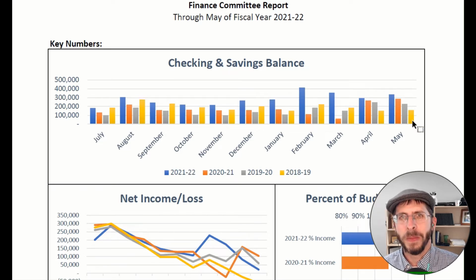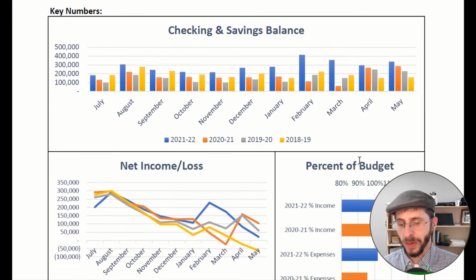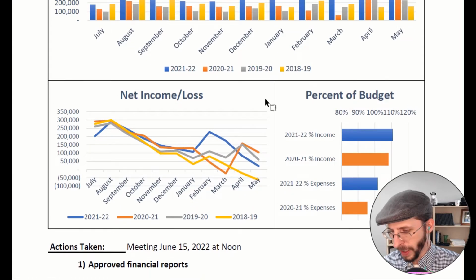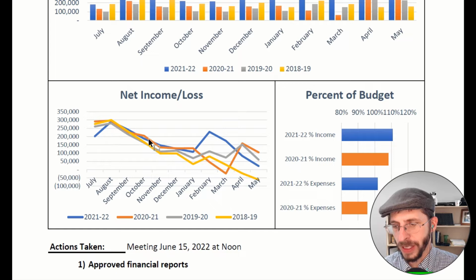So I thought that was an important number that they could be watching, and they should be watching: how well are we doing for cash? And then when you go down, the next number that was more important was our net income versus loss. So how are we doing? What's the bottom line for how we're doing for operations? And then on the other side, we have how are we doing towards our budget? So how are we doing versus our plan? And so those are the three numbers that I thought were the most important. And as a finance committee, we agreed those are the most important for them to look at.